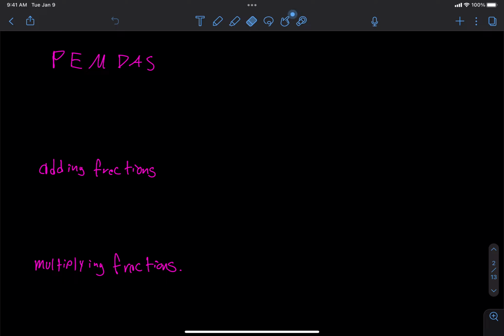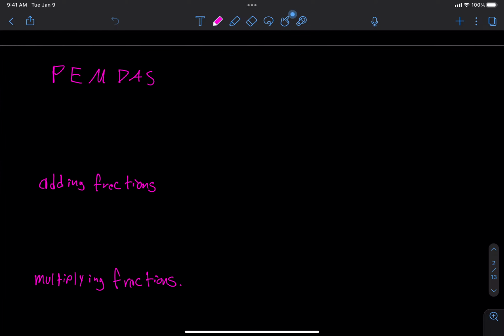The very first thing I want to talk about, you might think I'm crazy for doing this, is PEMDAS, and then adding fractions and multiplying fractions. Sometimes people haven't done math in a while and need a little refresher before we get back into the swing of things. PEMDAS tells us the order of mathematical operations. If you want to remember it, it's a mnemonic: Please Excuse My Dear Aunt Sally.